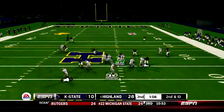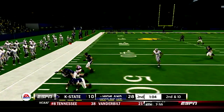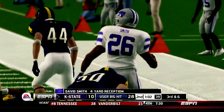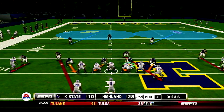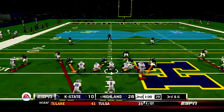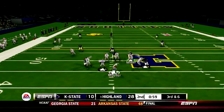K-State, their drives have not been going up the field like they had been earlier. For some reason, they're kind of slowing down. As we'll see, a quick screen pass there to David Smith for a gain of 4. Timeout being called by Kansas State. They have 2 left here. See a man in motion. Minute left here in the first half.